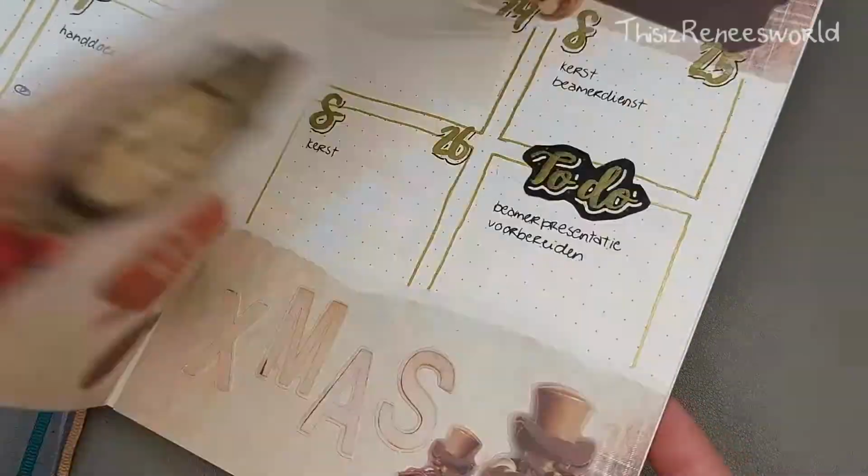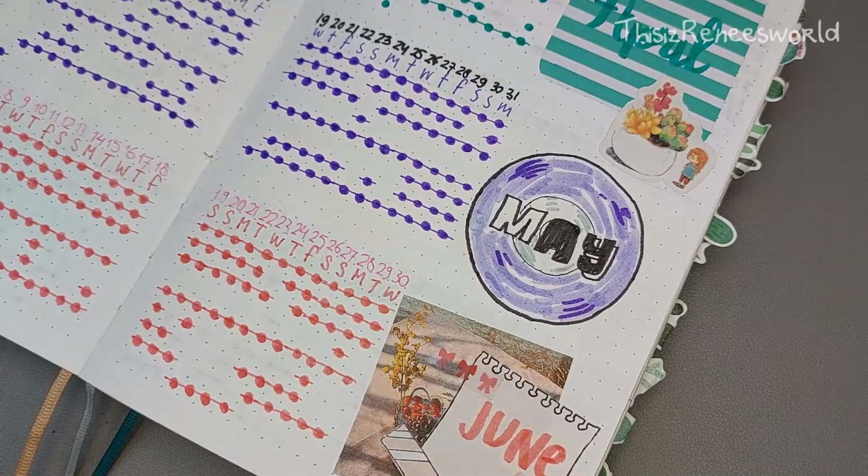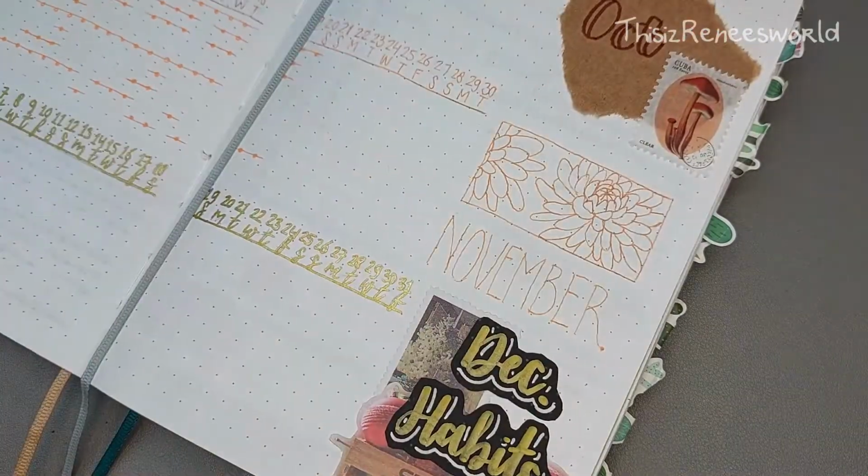And I also made a habit tracker, but in the end I didn't really use it a lot by the end of the year, so I'm not sure whether I want to keep that in my next system.